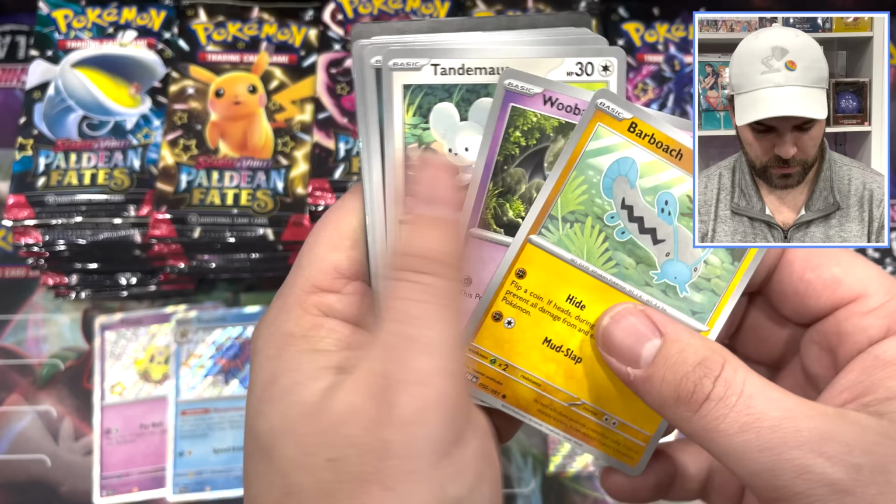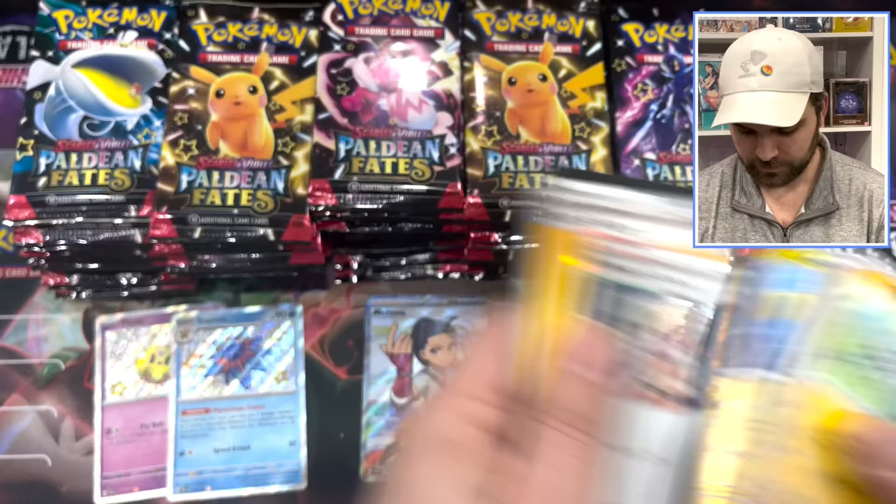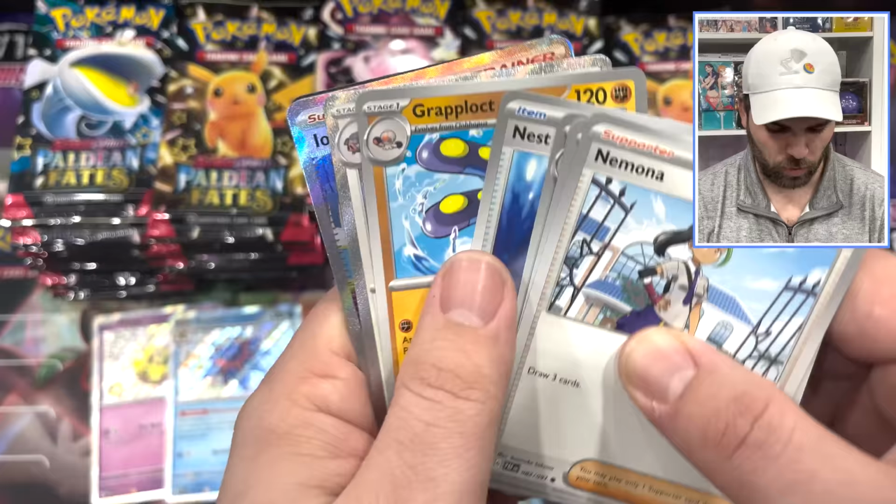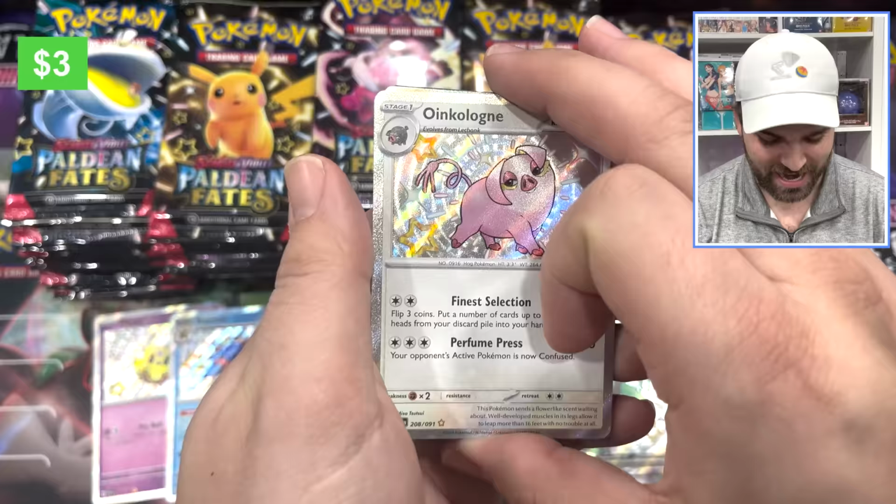For double black stars, Charizard's a big one. Another Pawmi. Set them aside, but we're going to get a lot of those. Something. Whoa. Dude, double trouble pack. I don't know if you get a triple hit pack, but I know you can get a double. We're about to see it right here.